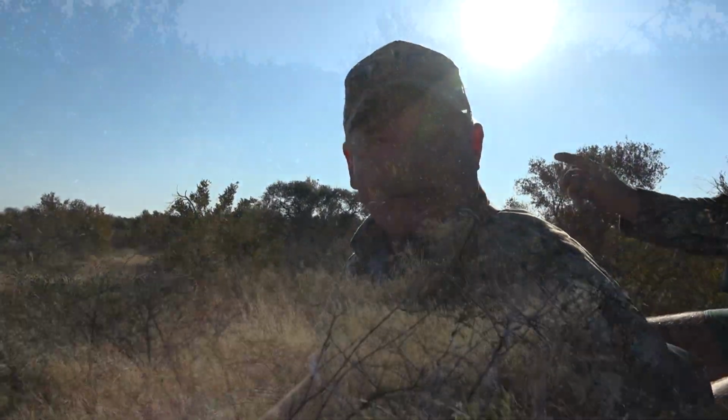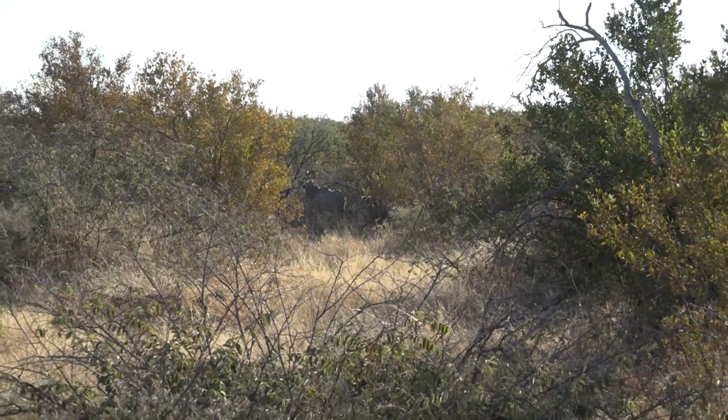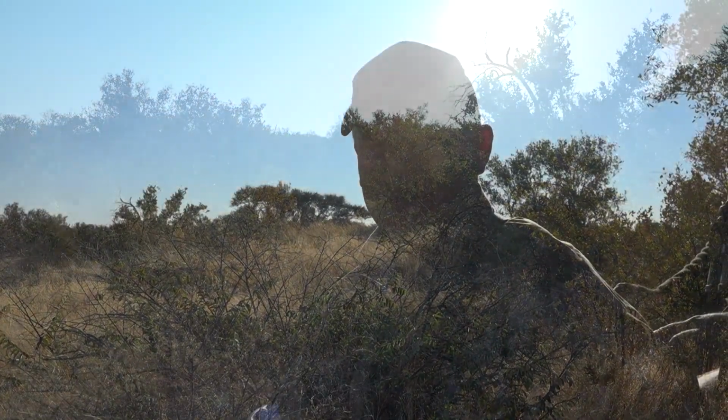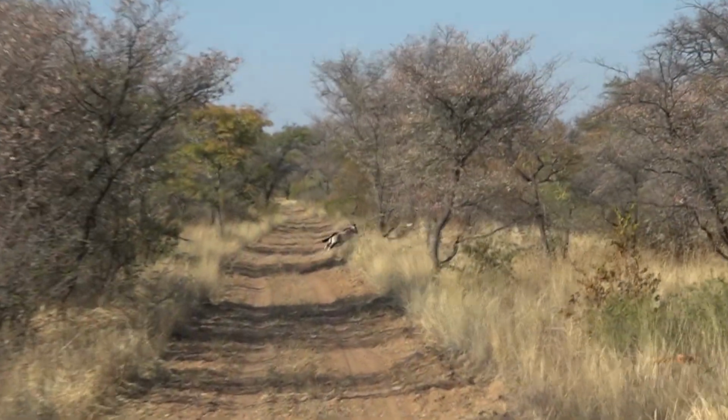Well, that was a couple of young kudu bulls. Jan says they're just a little bit away from being trophies. He says we can do better than those. Again, with the amount of species we have on our list and the amount of species that are here, anything could happen. We're targeting eland, but kudu, gemsbok, anything could come out at any time.